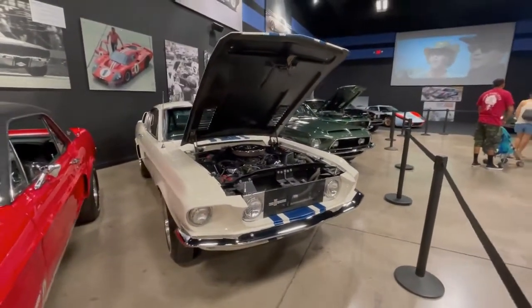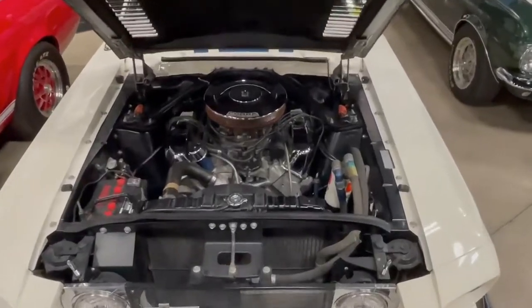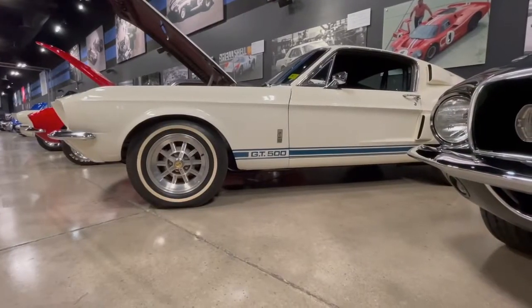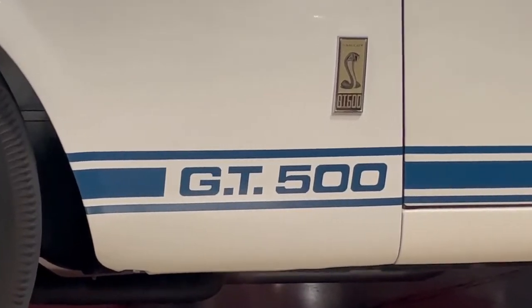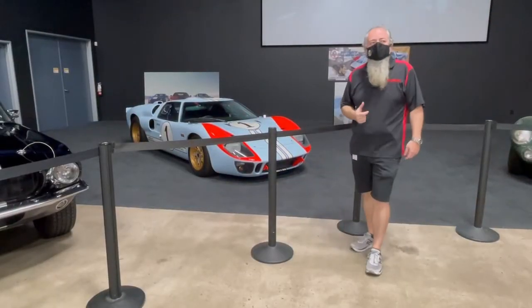Shelby wedged a 427 cubic inch racing engine from the GT40 program into this Mustang. It makes about 520 horsepower and will do 170 miles an hour. But due to the high cost, this was the only one ever produced. It last sold at auction in January of 2019 for $2.2 million, making it the most expensive Mustang in the world. There was a GT40 on display.